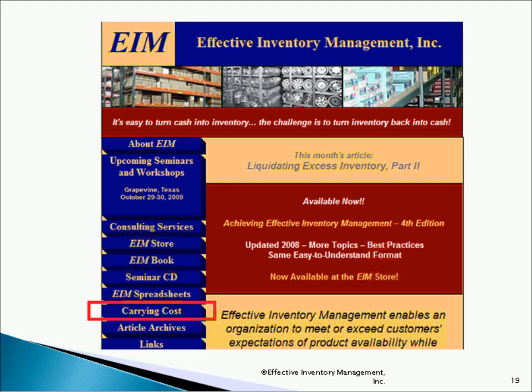If you go to our website, www.effectiveinventory.com, you will see a button, the third one from the bottom, entitled Carrying Cost. Go to the website, hit that button. You will see a questionnaire. Fill it out, send it to us. We will calculate your cost of carrying inventory for you and tell you if it's high, low, or just right for someone in your industry in your geographic region.